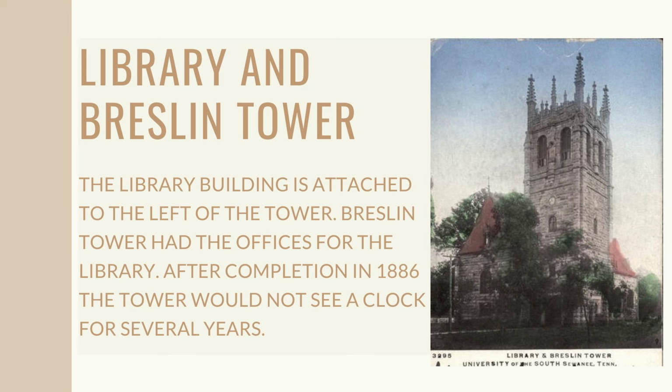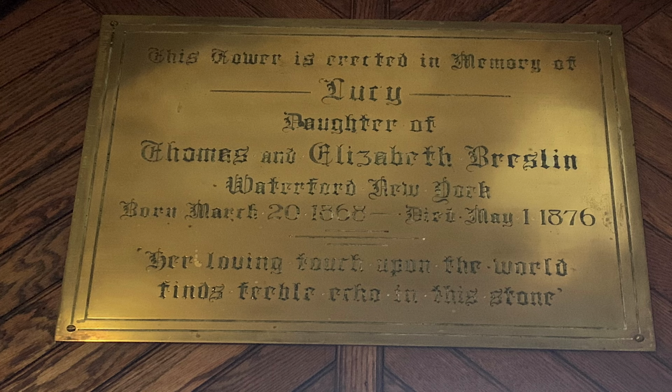So the tower was completed in 1886. We would not see a clock for several years. They ran out of money a little too quickly. The tower was erected in memory of Lucy, the daughter of Thomas and Elizabeth Breslin. She was 7 years old and she passed away, and they wanted to do this in her memory.